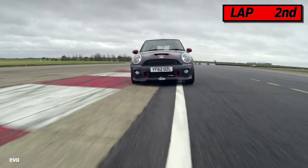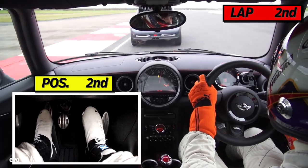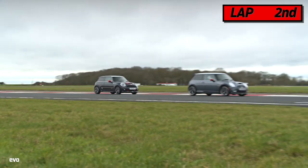On board with Andy Wallace. He's really puffing and panting as he comes up to the quick right-hander at Tower. He still leads ahead of Franchitti. We start the last lap. Wallace still has the advantage.